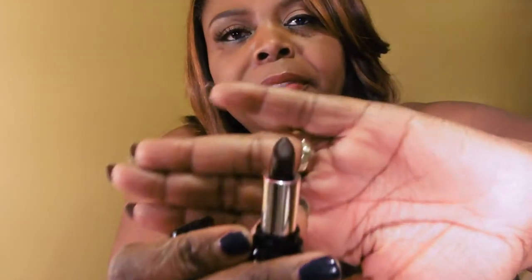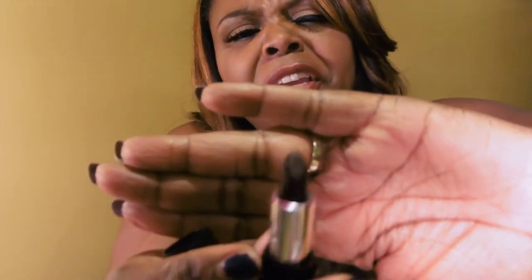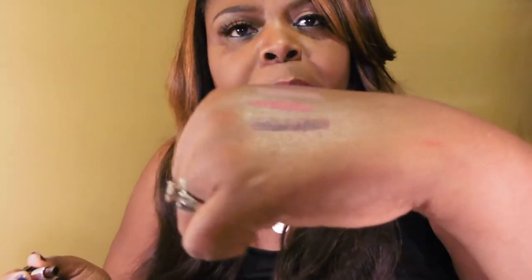Okay, and then the next one is Motorhead. And this is perfect for fall, kind of a plummy, dark cherry color. I'll show you down here. Perfect for more of a darker lip for the fall. I could just see this with a dark eye, really pretty.